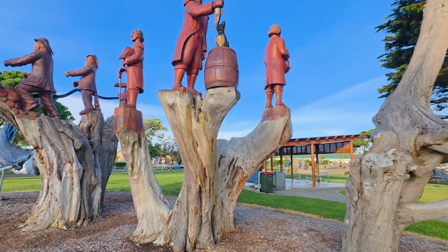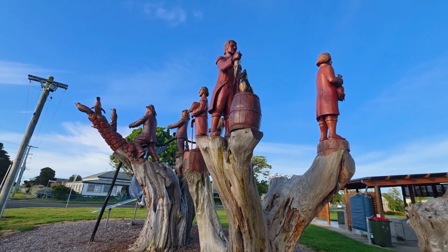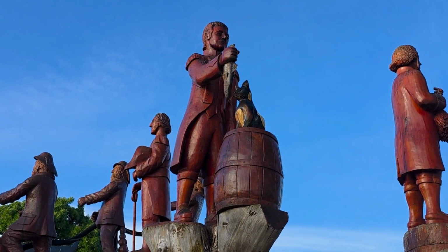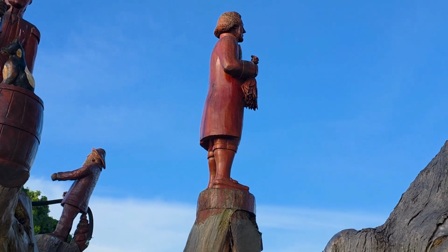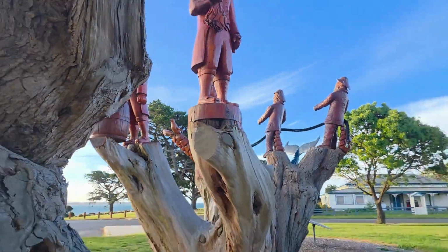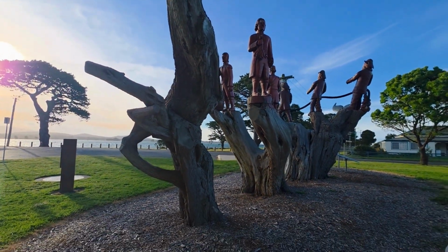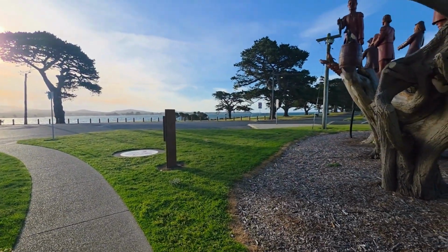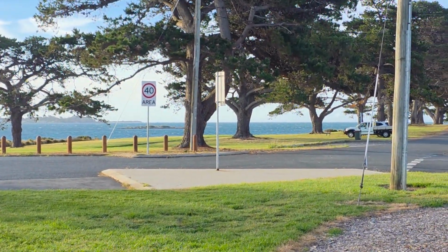The one on the left, that guy definitely looks very Flinders-ish because he's got a cat, and Flinders had a cat by the name of Trim. So there you go. He's going to eat a fish, and let's just assume that is Mr. Bass over there. But yeah, it's a cool sculpture. I really like it. Really cool. And just beyond, if we zoom up this way a little bit, through there is basically Bass Strait.